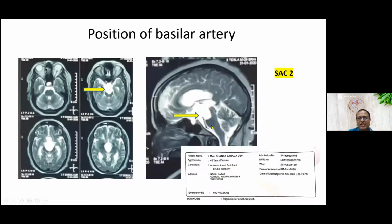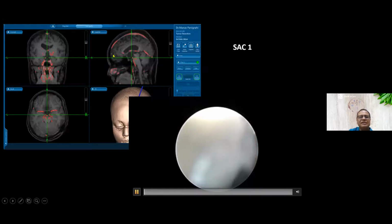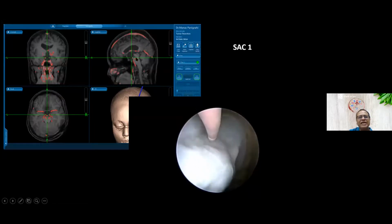So this is what the example had shown. This is a type 2 cyst. The patient came with hydrocephalus, so we had done surgery. Now this is a type 1 case. You can see here, this is the MRI. This is a suprasellar arachnoid cyst. We had done an MR angio and then integrated. You can see here that the artery is draping on the midbrain.